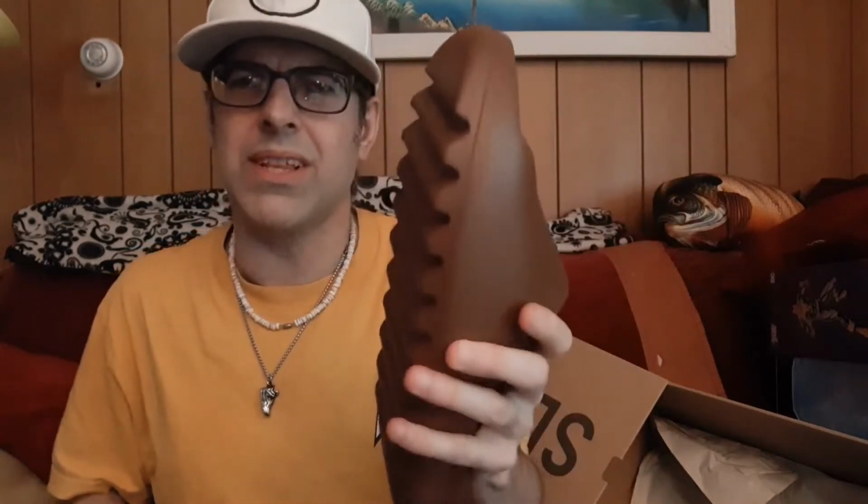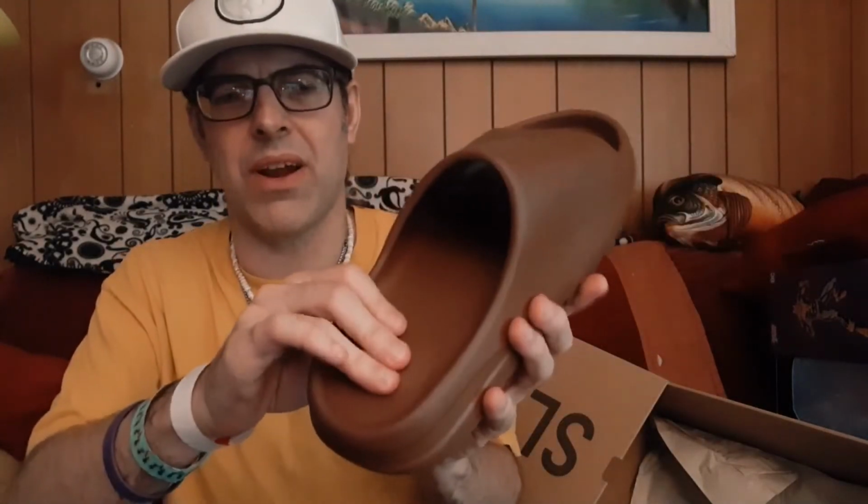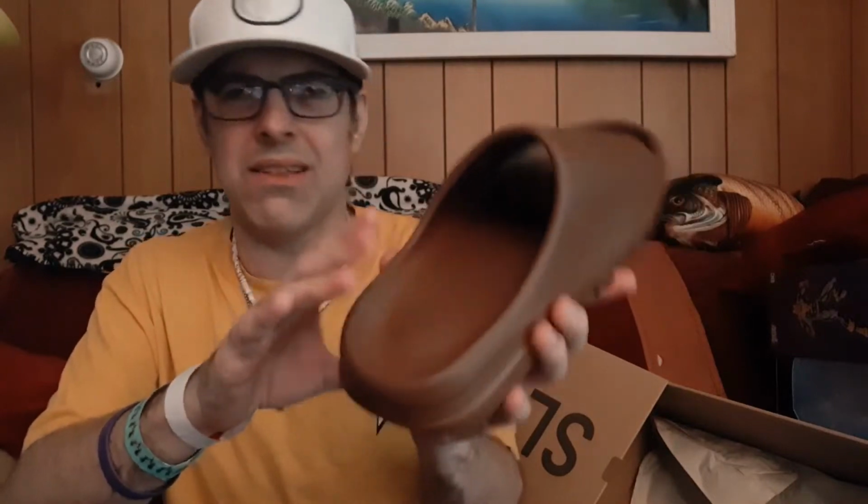As far as comfort, I've had both of these on. I just slipped this brown one onto my foot. It's really, really close. I actually find this little thing that bumps up not as comfortable as these, but it's very minor. These do have more cushioning, and I think as they break in, they would be more comfortable.